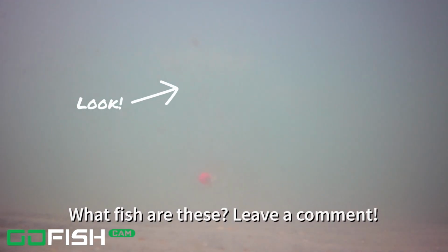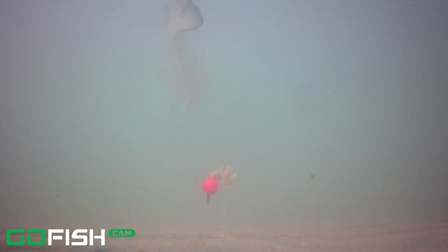Now we've got 2 fish, maybe 3 going by in the background. It's still cloudy back there. So if you have an idea of what fish those could be, leave it in a comment and let me know what you think. And then here we've got 1 fish comes right over the camera, right over the bait. Looks like another mullet to me, but usually they're not alone. So let me know what you think of that fish, if that's a mullet or if it's a different one.